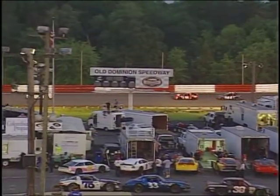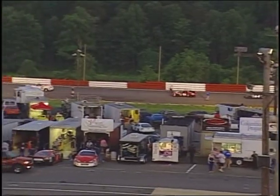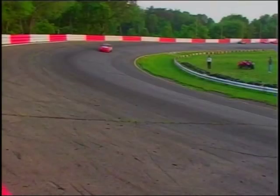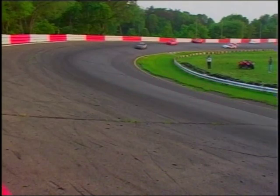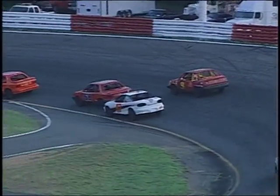And welcome back to Old Dominion Speedway in Manassas, Virginia, Verizon Fios One Sports. We've been busy. Let's go back and set up, show you what happened. Here's what got us under the caution. And you see that's Chief Jerry Deem taking a whale of a ride. You'll see what's going to happen here.